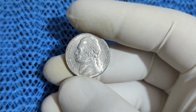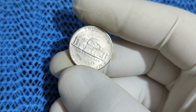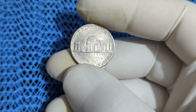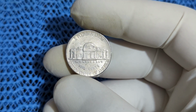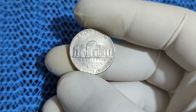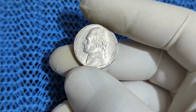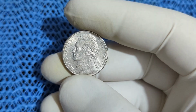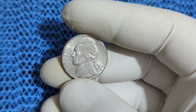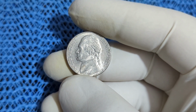Common circulated examples are generally worth face value or up to a few cents above. They're abundant and easy to find. Uncirculated coins in average mint state grades, MS60 to MS63, may range from roughly 50 cents to a couple of dollars in online marketplaces and coin shops. Full steps varieties in MS64 or higher grades can reach prices from $10 to $100 or more, depending on the sharpness of the steps and overall coin appeal.